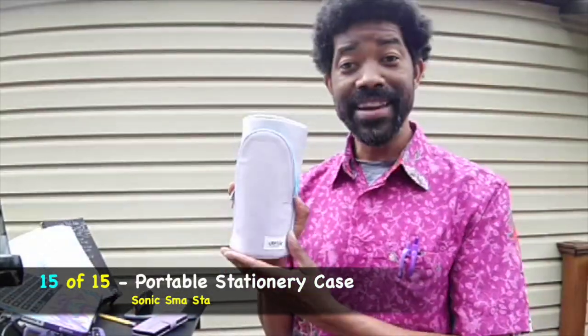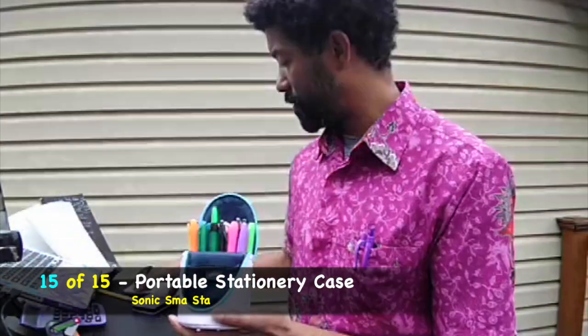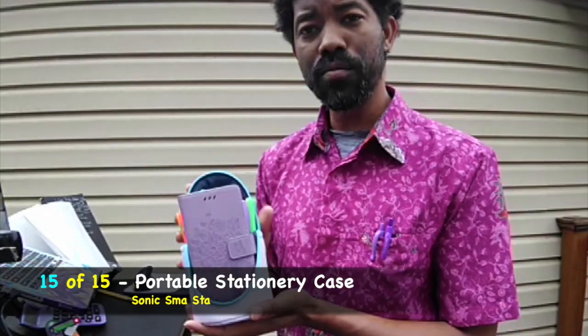You can see right here, this thumbs up pencil case. This folds down. It's magnetic. As you can see, you can put your phone right there in the front.